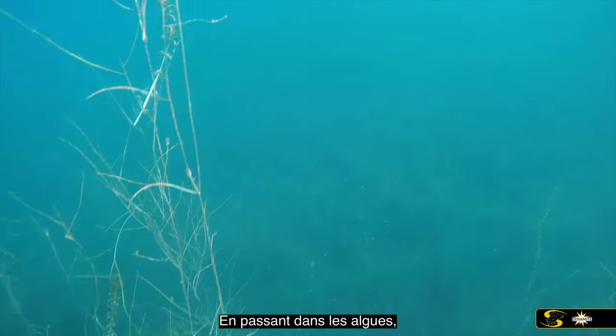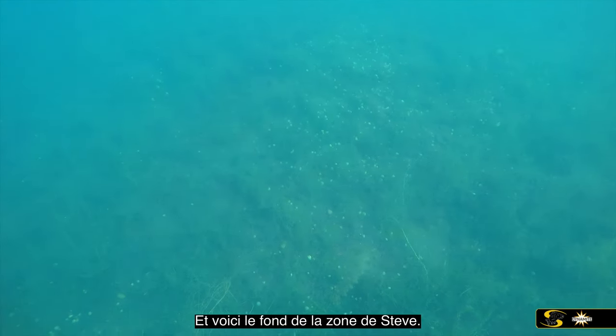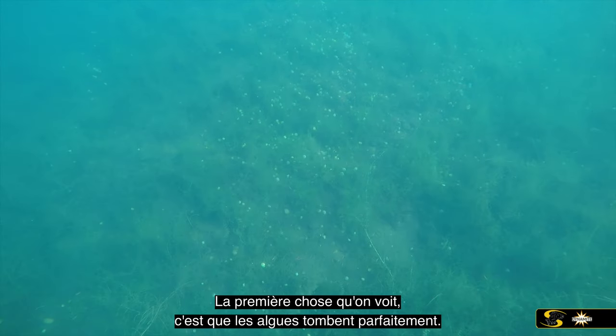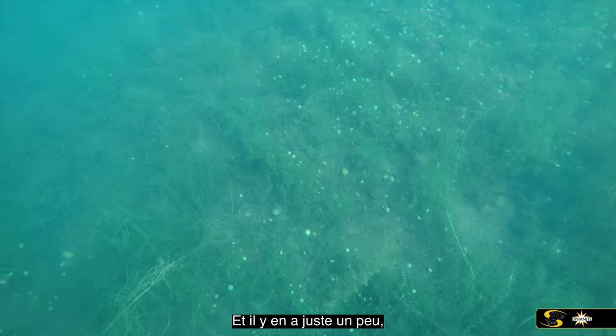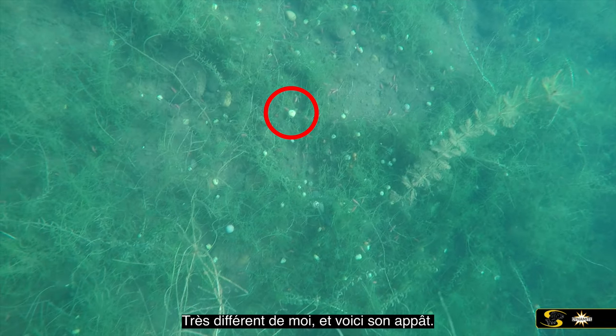And just going through the weed there, you can see it's almost to the surface, really, really high up. Then it drops down almost vertically. And this is the bottom of Steve's bar. First thing is you can see the weed drops off perfectly. And there's just a little bit of carpet weed on the bottom there. Very different to mine. And there's his hook bait.